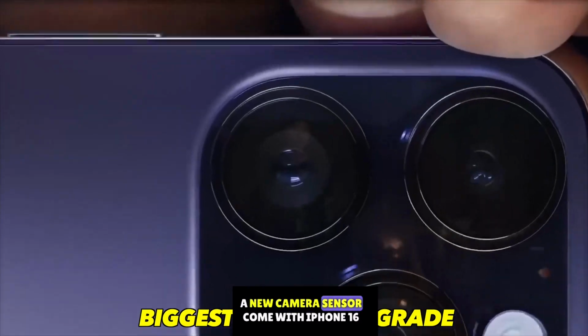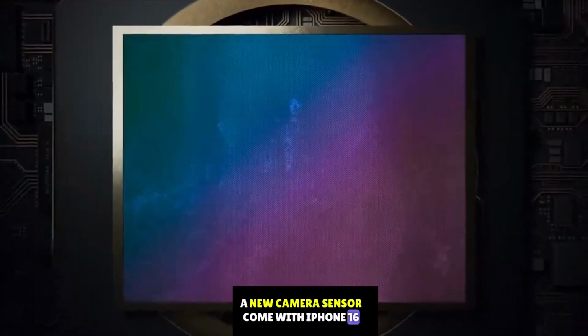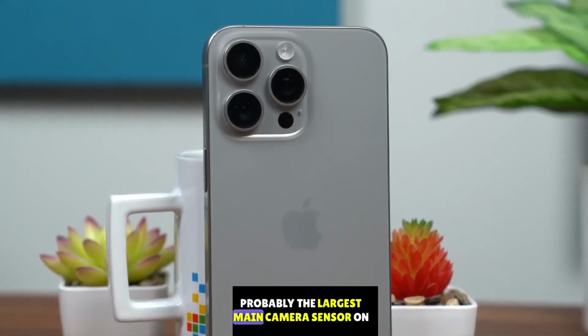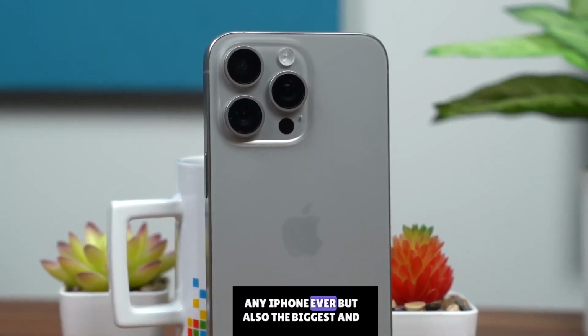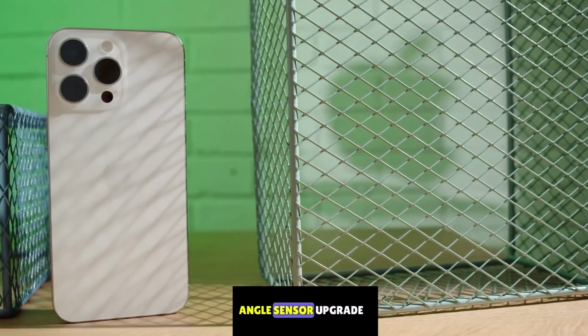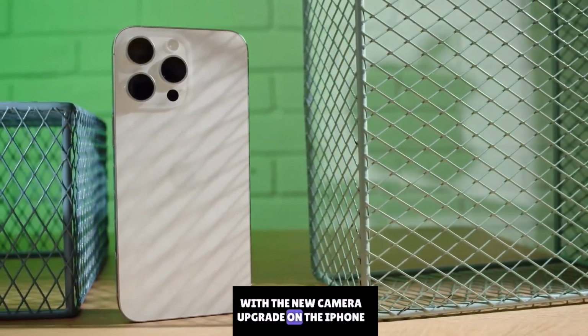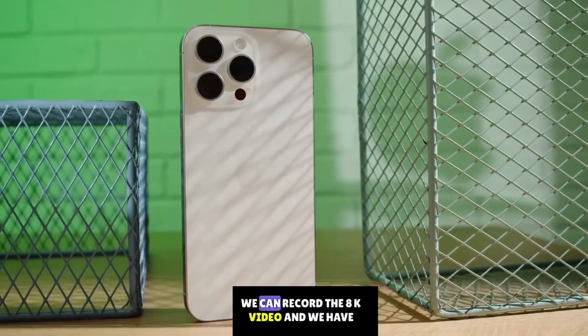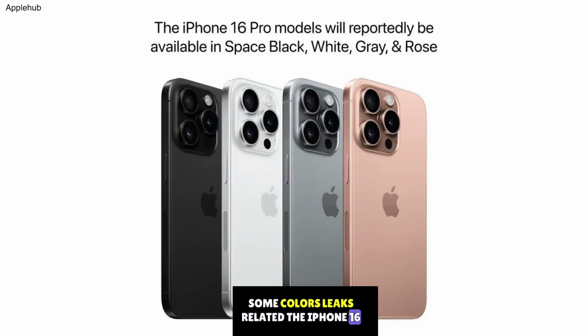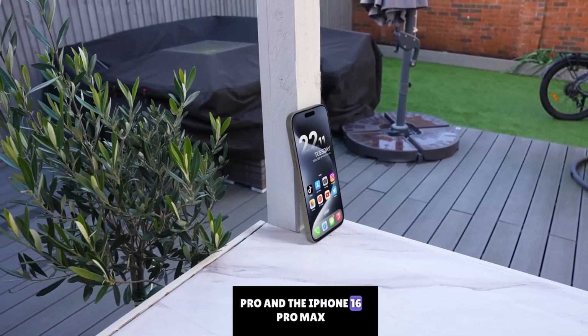A new camera sensor comes with the iPhone 16 Pro and iPhone 16 Pro Max, probably the largest main camera sensor on any iPhone ever, but also the biggest and improved resolution ultra-wide-angle sensor upgrade with the new camera upgrade. On the iPhone 16 Pro Max, we can record 8K video, and we have some color leaks related to the iPhone 16 Pro and the iPhone 16 Pro Max.